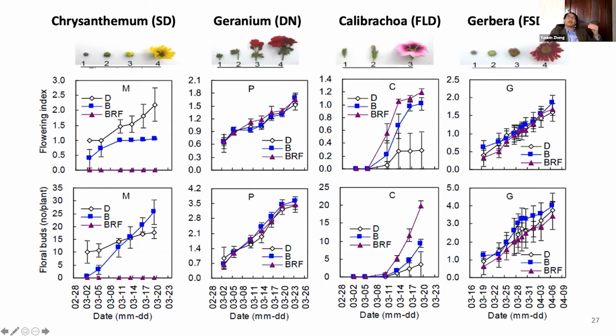So you can see here, the result is probably not only going to be good for these 4 crops, because we deliberately chose the representative crop from each group: long day, short day, day neutral, this and that. Probably these results can be easily applied to other crops as well.